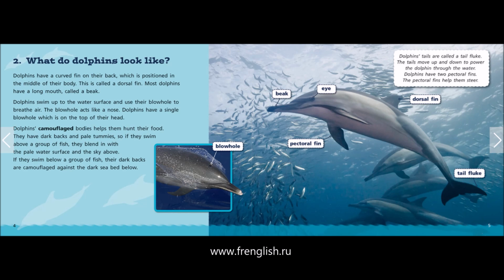Dolphins' camouflaged bodies help them hunt their food. They have dark backs and pale tummies, so if they swim above a group of fish, they blend in with the pale water surface and the sky above. If they swim below a group of fish, their dark backs are camouflaged against the dark sea bed below.